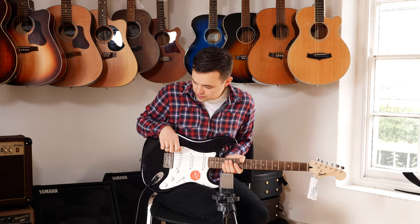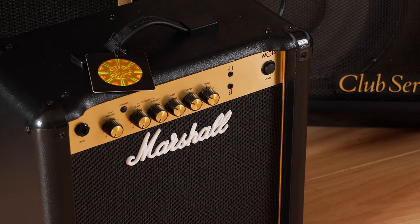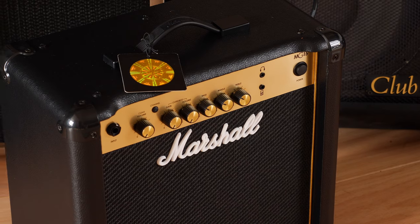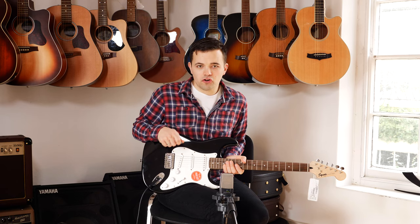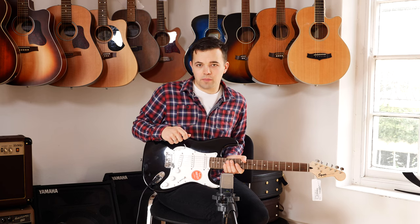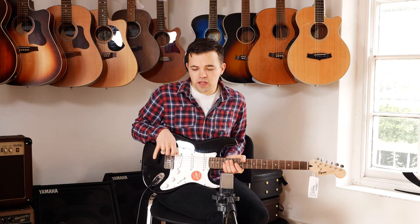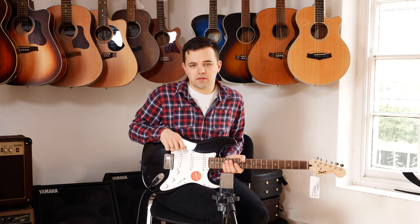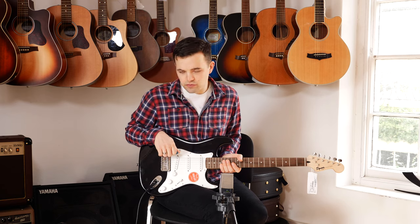We are plugged into a Marshall MG15 amplifier today, again, because I walked in and asked for a recommendation from the shop. But the amplifier is easily half the sound, and a really great guitar through a cheap amp will still sound relatively awful. They do a version of the Marshall with effects built in if it's your first amplifier for you to start exploring the world of effects and different sounds as well.